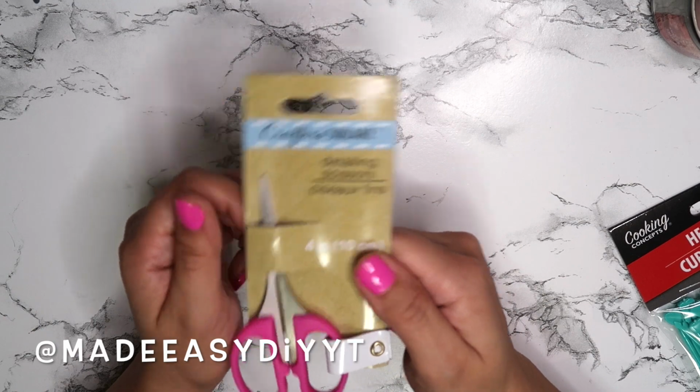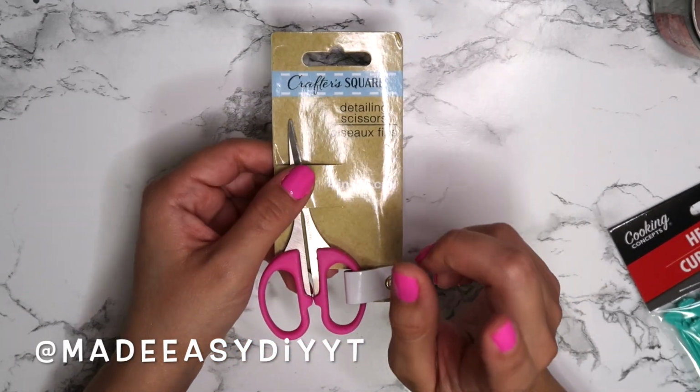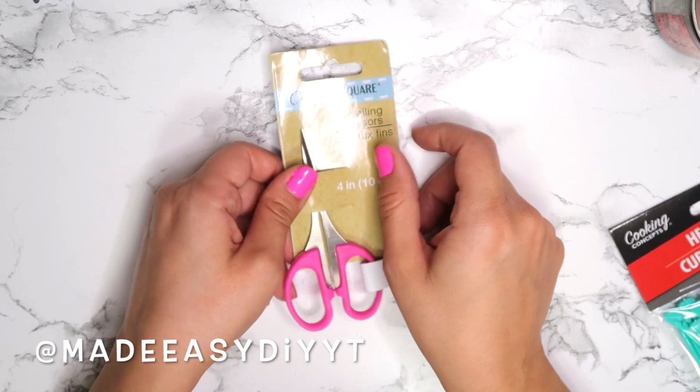Let me know if you guys have seen the new Crafter Square section that all of the Dollar Trees have. And if they do have the section, it might be a little bit small. Some have bigger sections, so make sure you go to several Dollar Trees.